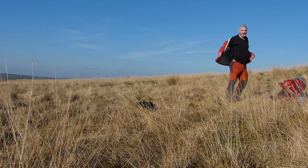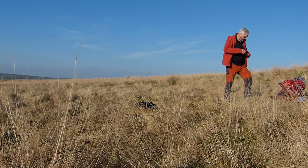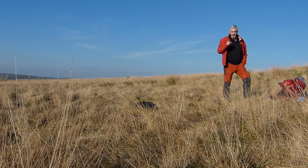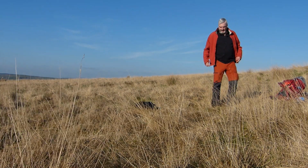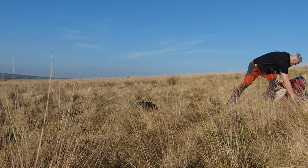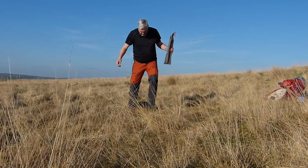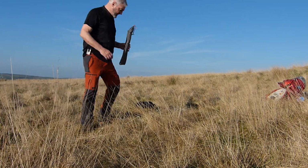Right, boys and beauties, time to set up. My new tent, as I said, and I can tell you now what it is. Oh, let me just, I think I've found a spot here where it's not too bad.